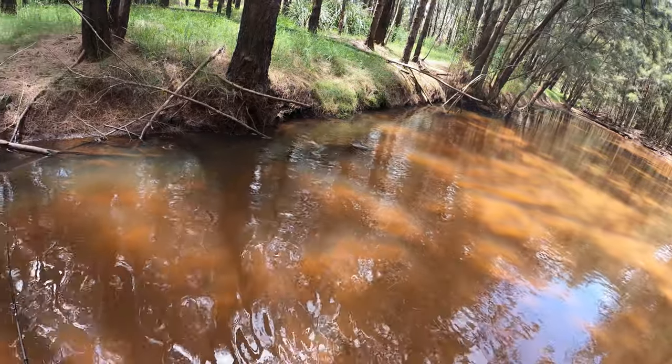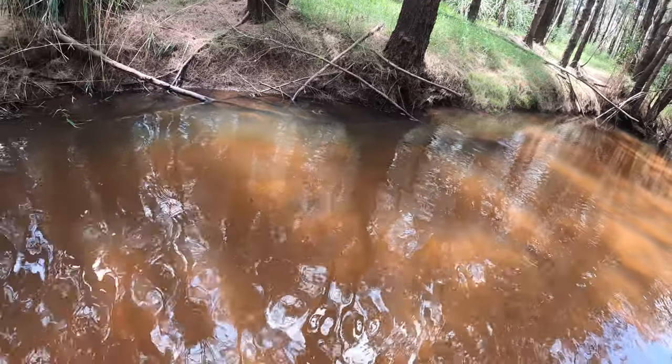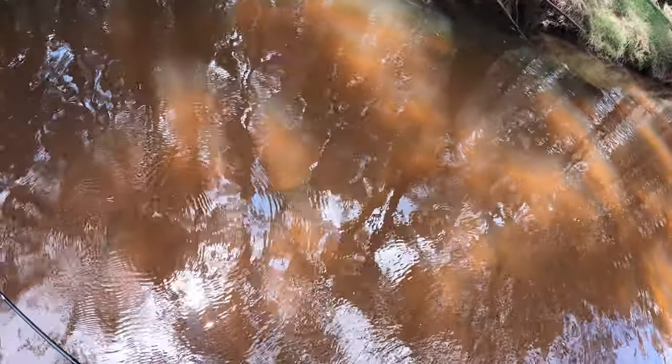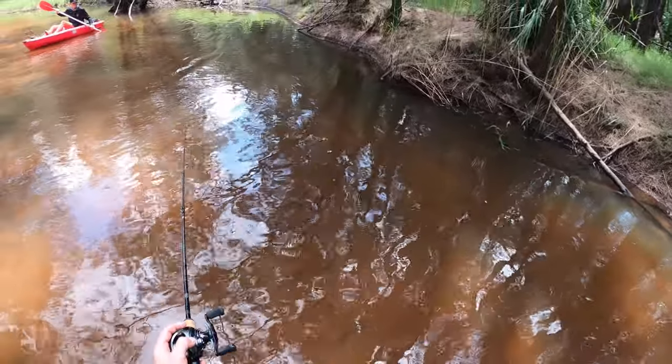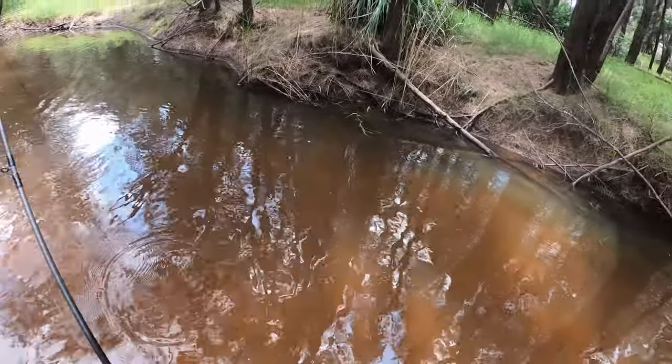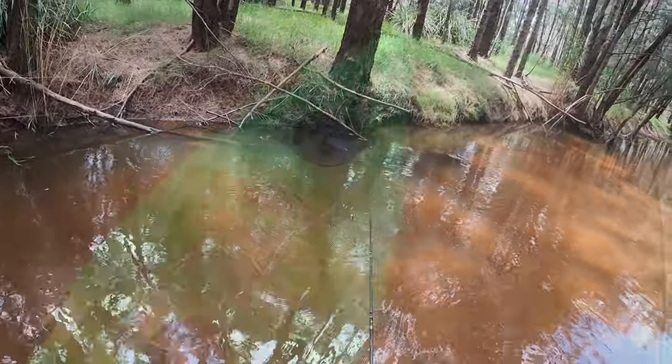Ready? Eat it, come on, eat it. Oh, he's gonna eat it. Oh, he was literally, his mouth was open like that. Oh, he's spooked now, I think.